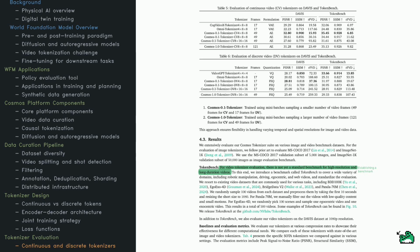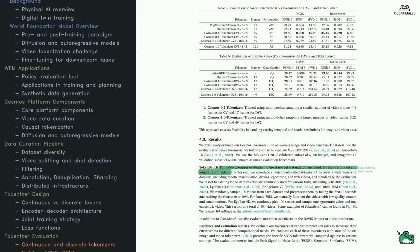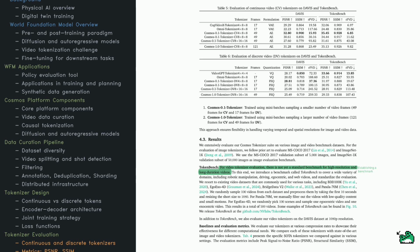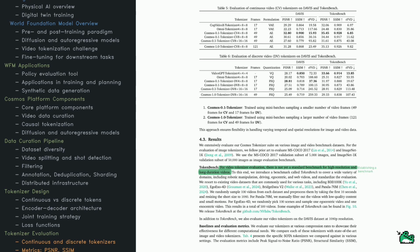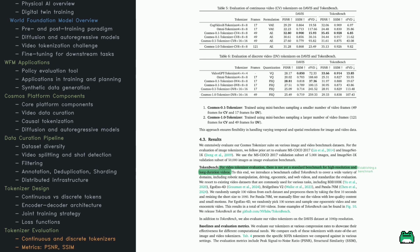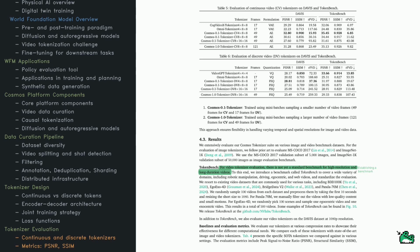This part evaluates the Cosmos Tokenizer across different resolutions and frame rates, looking at metrics like structural similarity and peak signal-to-noise ratio. Discrete tokenizers are also tested at different quantization settings. The results confirm the tokenizer's adaptability to all sorts of video data, preserving quality under various constraints. The new Token Bench benchmark tests how well the tokenizer performs on long-duration, high-resolution videos in domains like driving and robotics. Standard benchmarks like MSCOCO and ImageNet-1K measure image performance. Altogether, Cosmos remains competitive against top tokenizers.